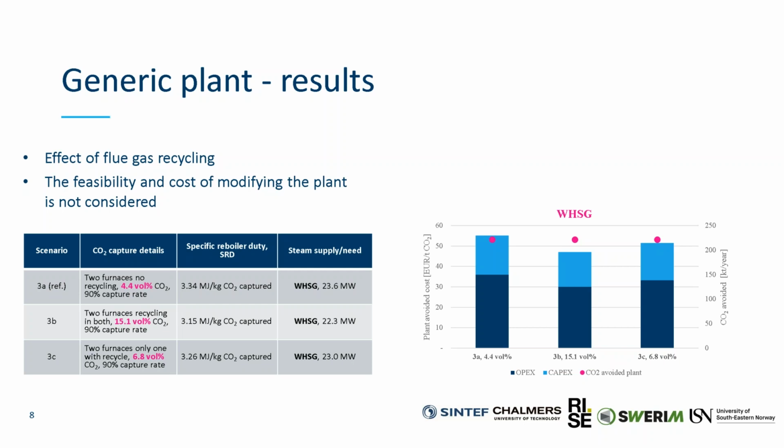The figure shows that the plant avoided cost is reduced with an increased CO2 concentration, as expected. It can also be seen that the cost of capture is significantly lower than for REC Solar.